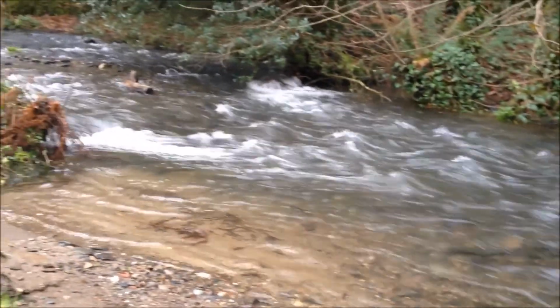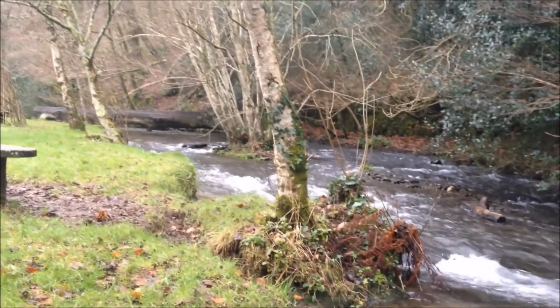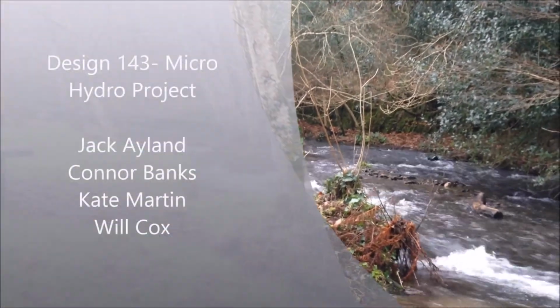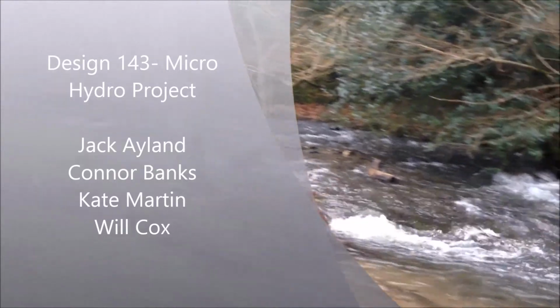Hello and welcome to our presentation on microhydro based at Cotehele Mill in southwest Cornwall, presented by Design Group 13 with Jack Ayland, Connor Banks, Kate Martin and William Fox.